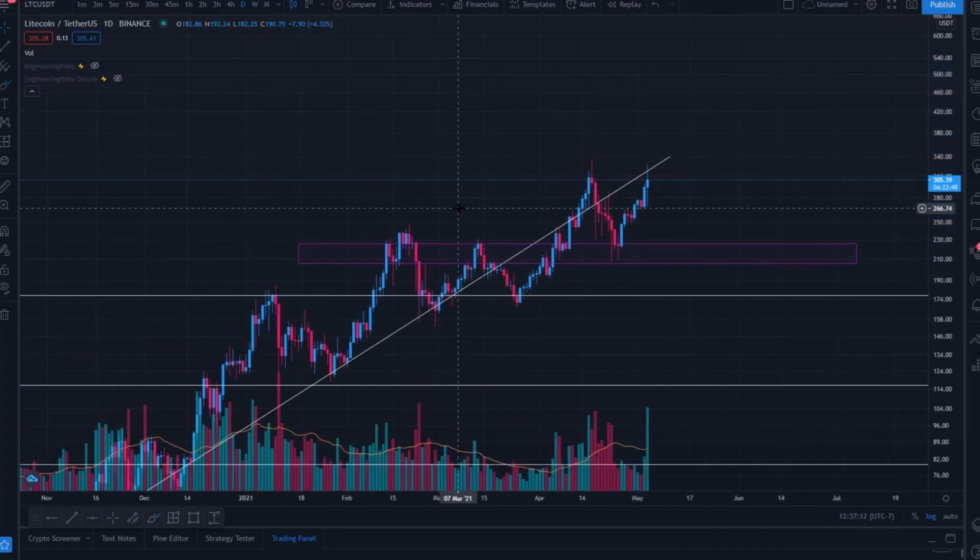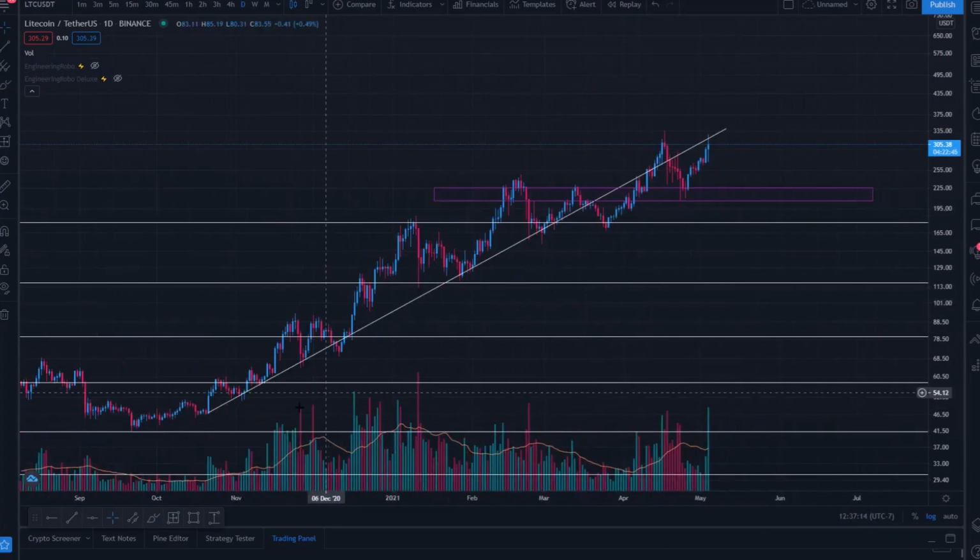Although, like what I referenced earlier, was this price action here of price coming up, dipping down, coming back up, printing a lower high, and dipping down again before printing a higher low and rallying upward.